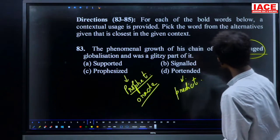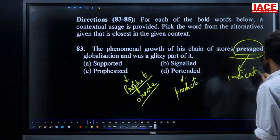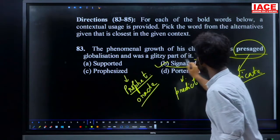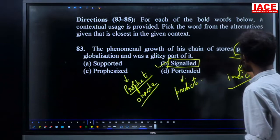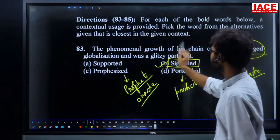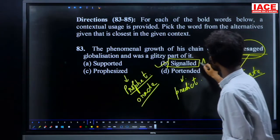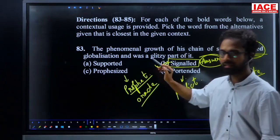Now, sir, we have to know the meaning of this word also, presaged. Meaning is indicate. Fine. As it was indicate, so indication meaning signaling also showing something. The phenomenal growth of his chain of stores signaled globalization and was a glitzy part of it. So for 83, B option is our answer. Okay, signaled. For 83, B is the answer.